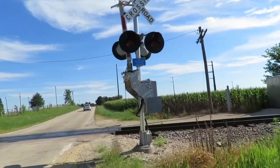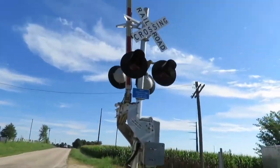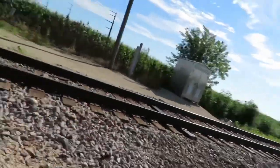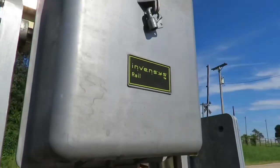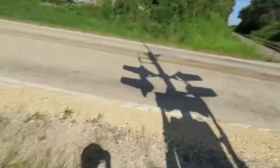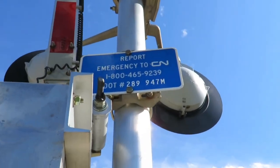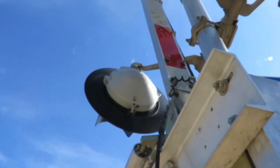So here's the first signal. I believe this is looking north. Yeah, this is north. Overview looking south. It has a Safetran base, and it has an Invensys Rail gate mechanism. Here's the emergency information. It has a newer DOT tag, and the DOT number is 289947M.